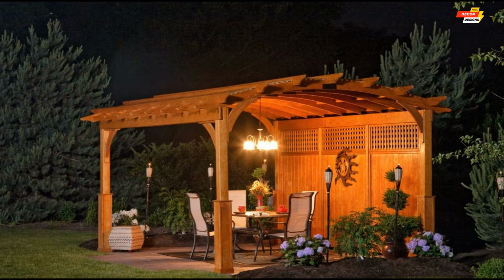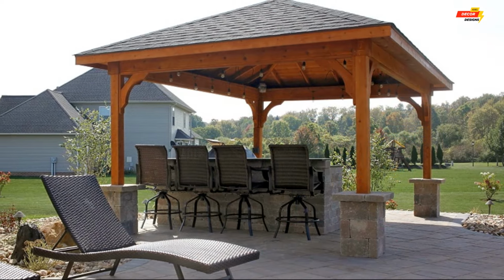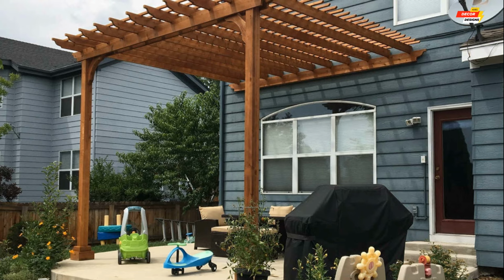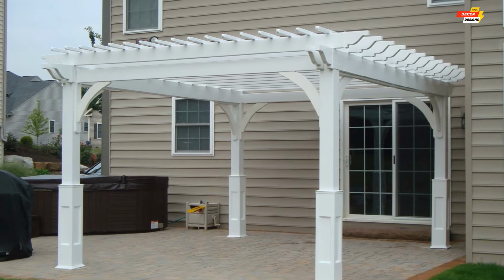2. The English Garden. Create a romantic and idyllic escape reminiscent of classic English gardens. Drape elegant wisteria over a pergola with intricate wrought iron detailing. Incorporate soft pastel colors, delicate floral patterns, and comfortable seating for a truly enchanting atmosphere.